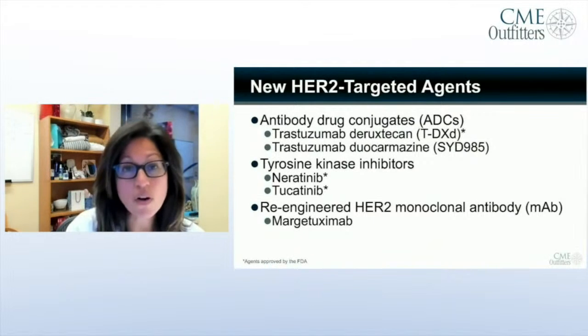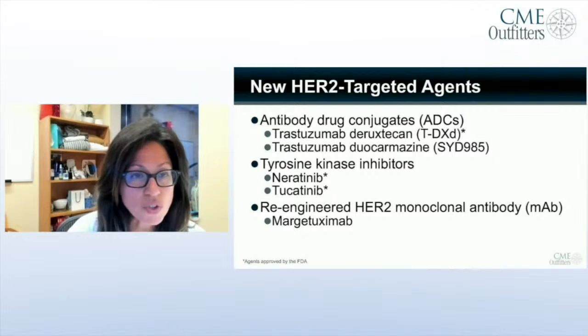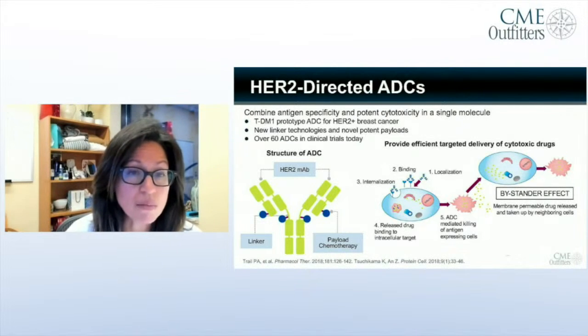And so there are a number of very exciting, recently approved drugs and other drugs in testing on the horizon for HER2 targeted therapy. And so I'm just going to take you through the pivotal studies that have led to these new drug approvals and what's waiting in the wings based on recent data from large studies. Next slide. So to jump right in then, starting with the antibody conjugates.